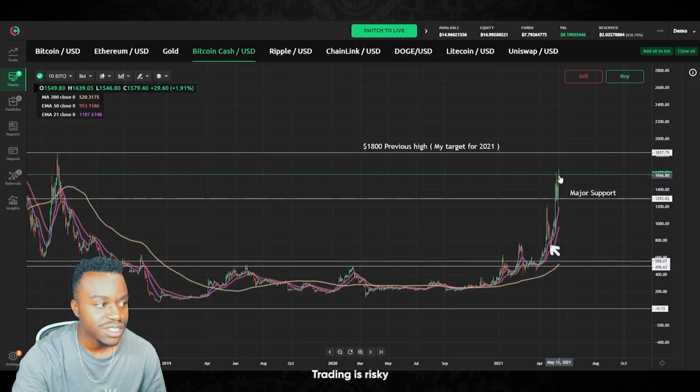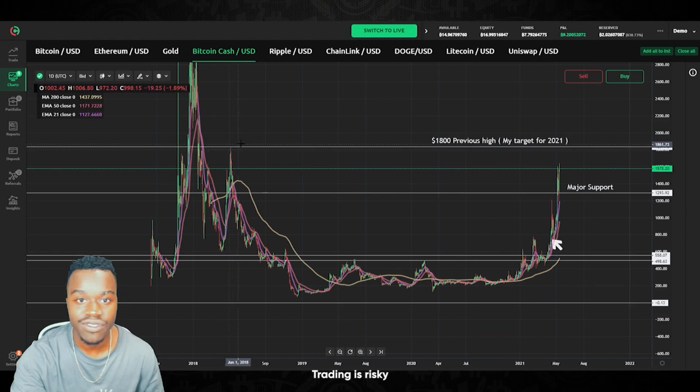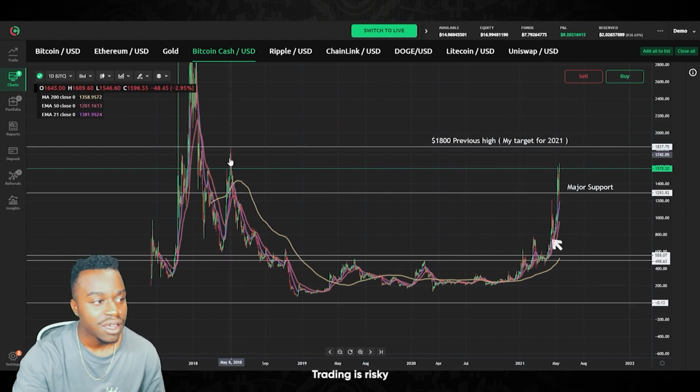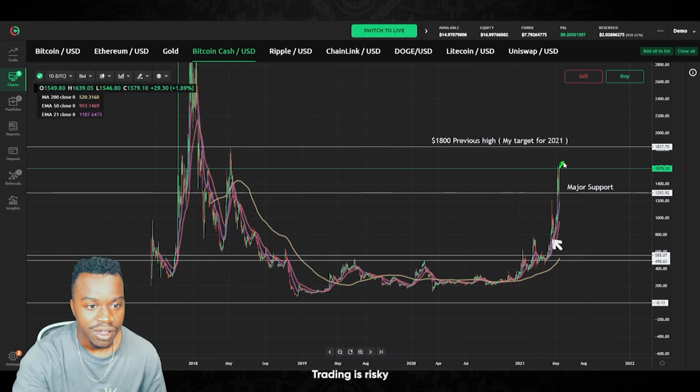end of the year. As you can see here, zooming out, you can see the previous high, my target for 2021, 1,800, which was the previous high for May of 2018. It's almost been exactly 3 years now. So looking at this price action, we should expect some type of rejection in this range and consolidation before flipping 1,800 into support and continuing up towards all-time high.